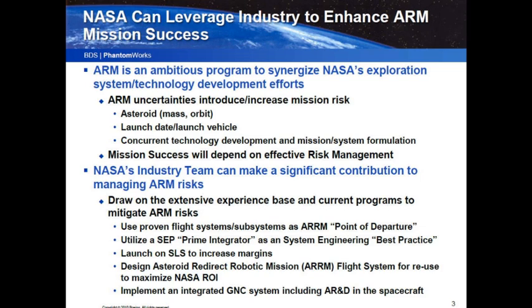And I've listed really 5 key ones there that I'm going to talk a little bit more about as we go through the presentation. First of all, using flight-proven, high-heritage systems as your point of departure definitely reduces the risk on the system. Utilizing a prime integrator, if you will, to integrate the solar electric propulsion technologies into the mission, I think also has a lot of merit. You can leverage the experience that the industry partners have to get that system integrated and working right.